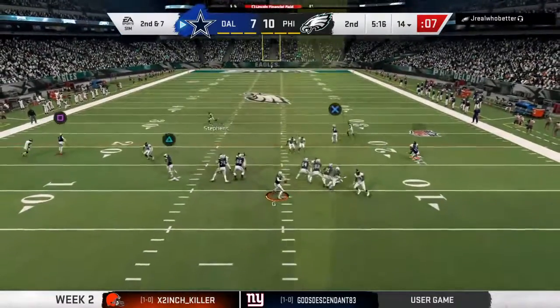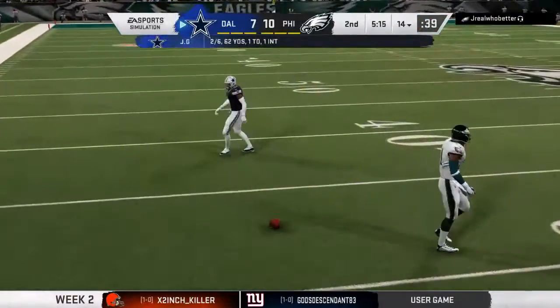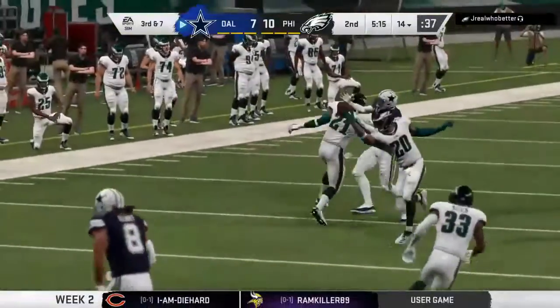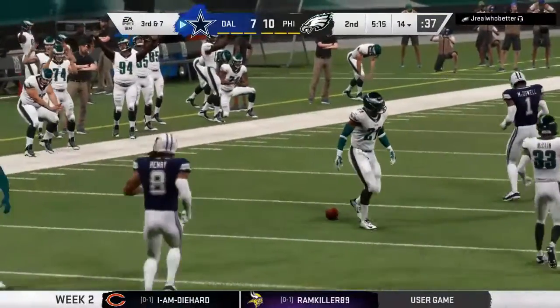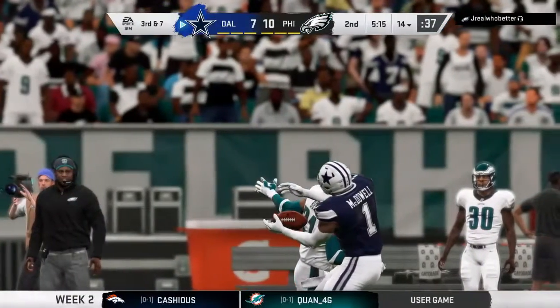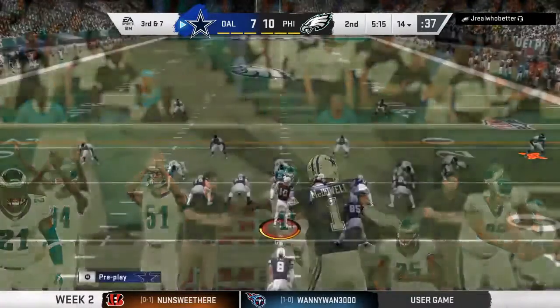Here's a 2nd and 7. And this one incomplete. Too much contact to hold on to that one, and it's 3rd down. The positioning here is key. As a defensive back, you're taught 99% of the time, make a play on the football. But in this case, making a play on the man was all the difference. That's what forced the incompletion.